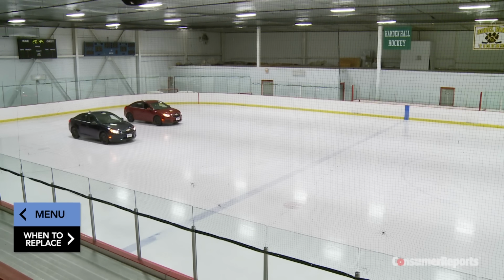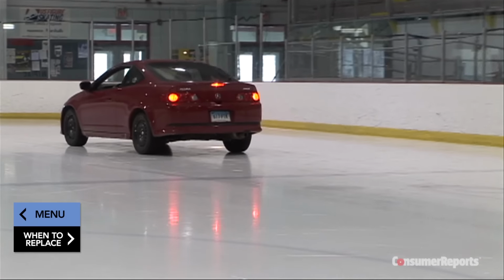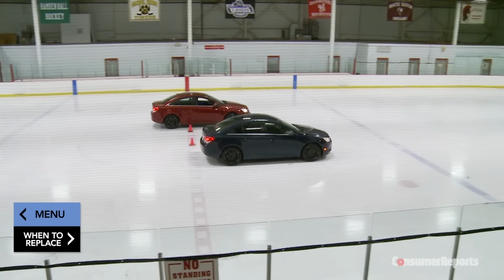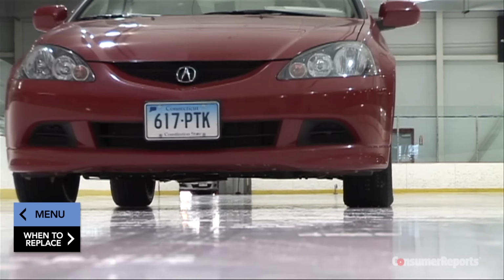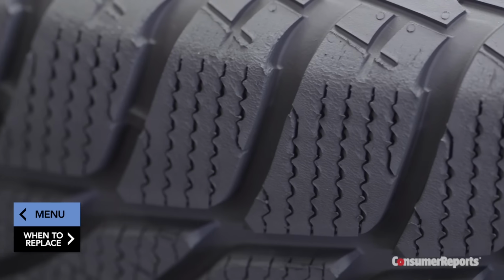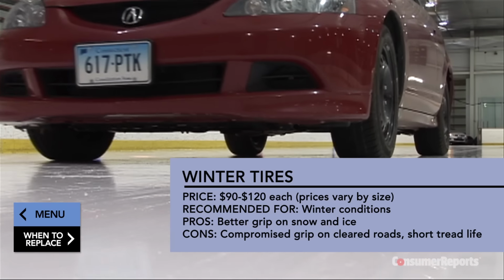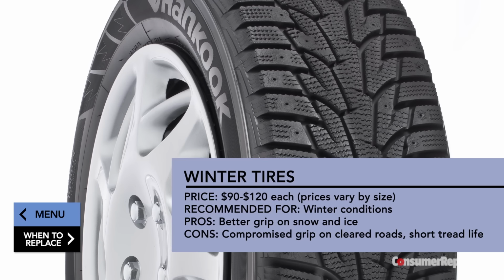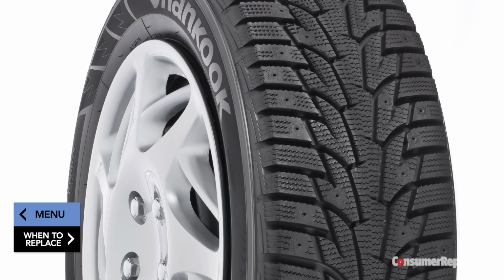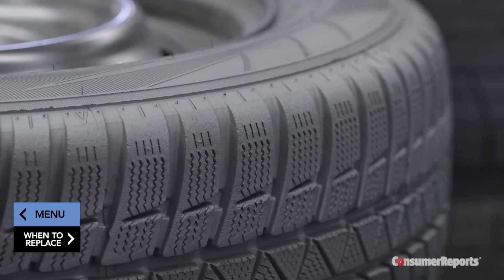For ice testing, we take our test vehicles out to an ice rink to see them get their Scott Hamilton on. We measure how long it takes a tire to stop from a pace of 10 miles per hour. In both tests, models labeled winter tires are the top performers. Why? They have a tread with more slits or sipes to provide more bite in the snow and ice. Always use winter tires in sets of 4 because mixing different tire types can compromise handling. Remove them when the weather warms up because they may not grip as well and tend to wear quicker.